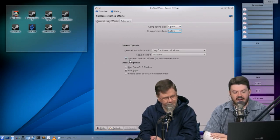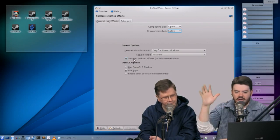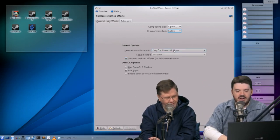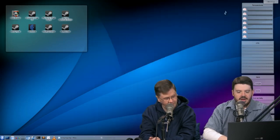You see this checkbox right here? Suspend desktop effects for full screen windows. That means when a game launches, all the fancy graphical effects just turn off. That's an important setting. Yeah, okay. That's really nice right there. I like that. And you could also just turn off all of the compositing. There are some nice OpenGL features there. You've got some VSync.